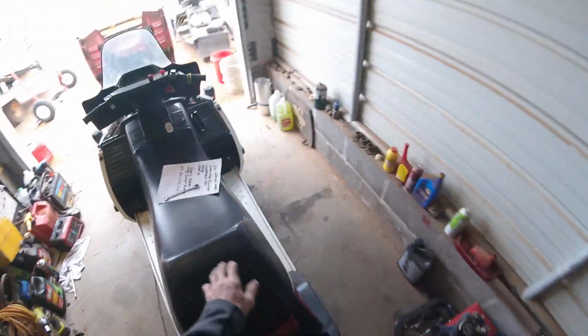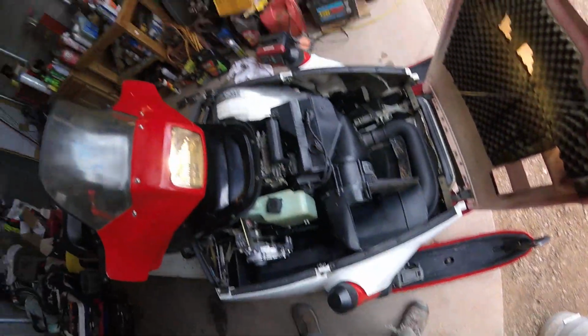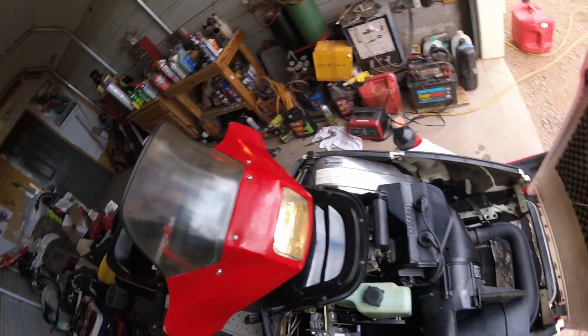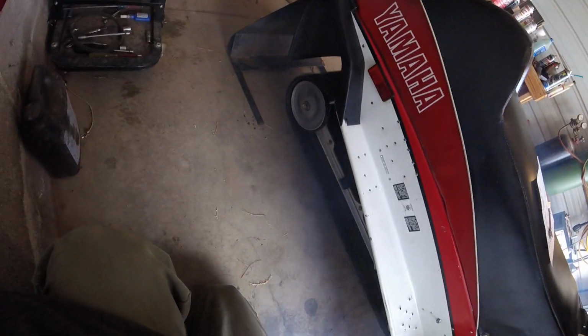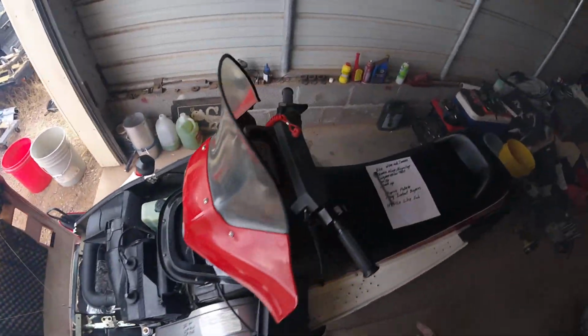We'll do a little start up and run up. I got the track off the ground on this neat little track stand. What a beautiful running little phaser.